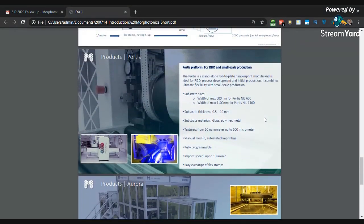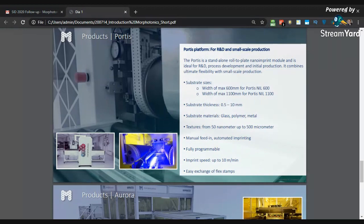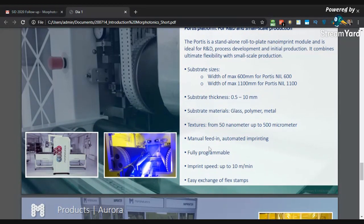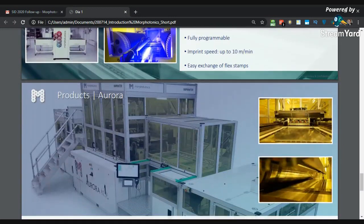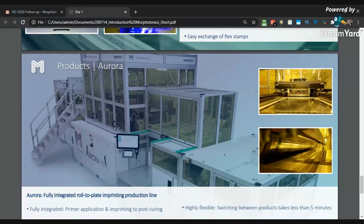What it also shows is that there are different steps. So it's not only the imprinting, it's the coating, as already shown in the earlier movie, but it's also, for instance, the primering of a glass. And quite often you also need to clean the glass prior to the imprint process.